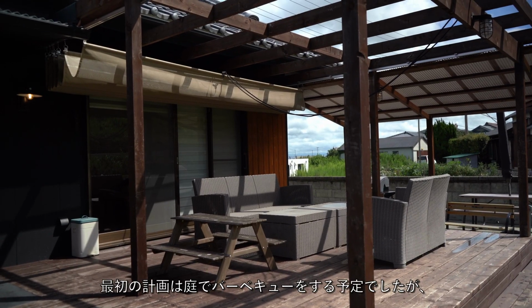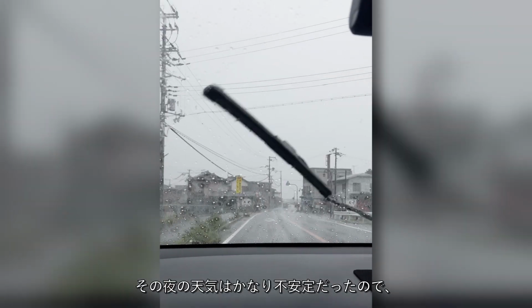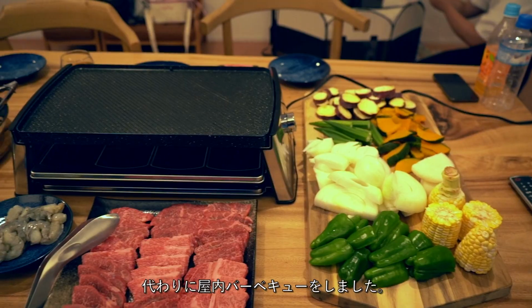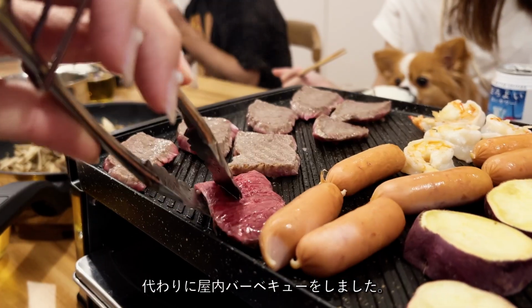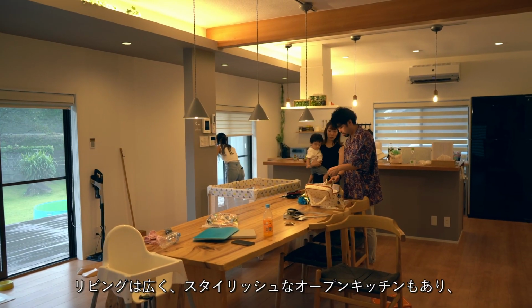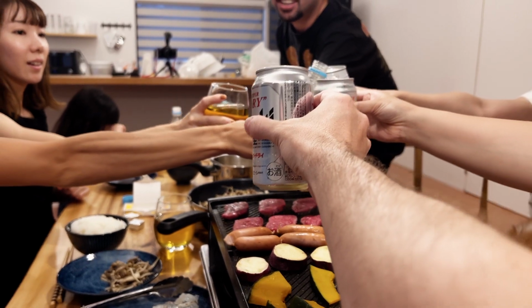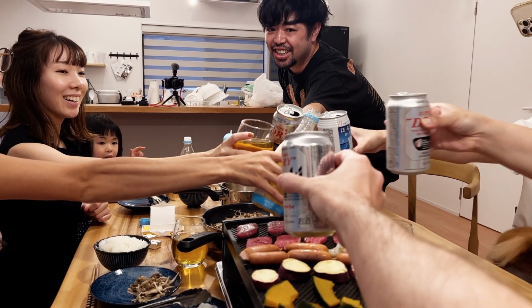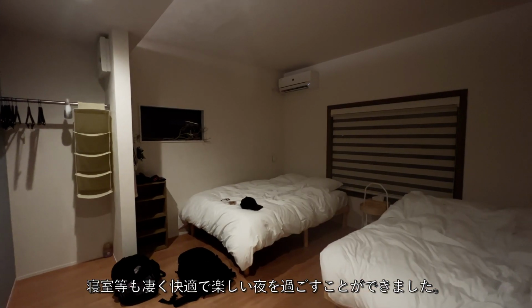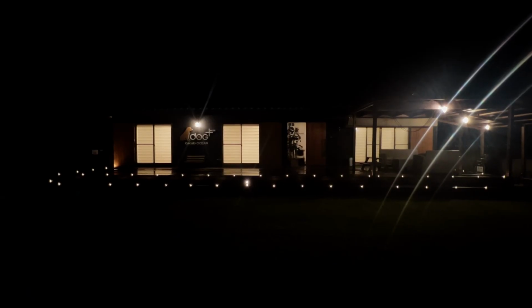Our initial plan was to have barbecue on the patio, but the weather that evening was pretty unstable. So instead, we switched to yakiniku-style barbecue inside, which was cool too as the living room is spacious and is equipped with a stylish open kitchen. The bedrooms and the commodities are very comfortable, so we could spend a delightful night.